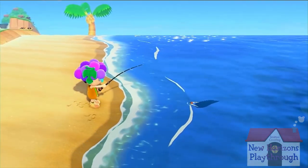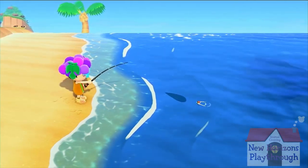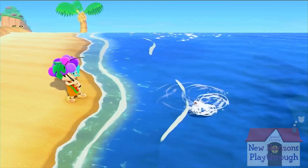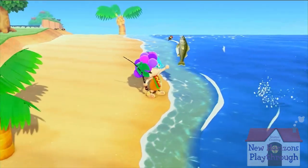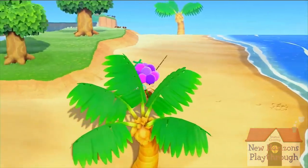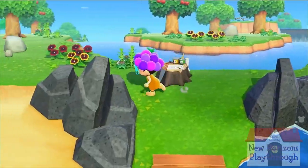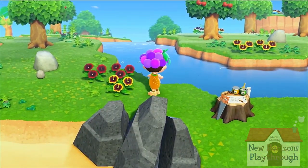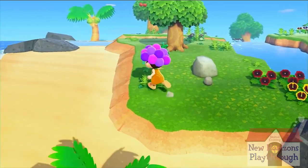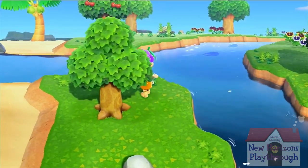Come on, be something good. Be something good. Come on. Oh my god, grab it, alright. There you go. Of course it is. Wasting my time. Oh well. Okay. So we're just gonna grab all the weeds and the fruit here, and then we'll call it a day. I don't really feel like sitting around fishing for 20 minutes in the hopes of getting something unique.